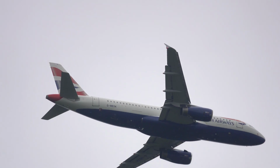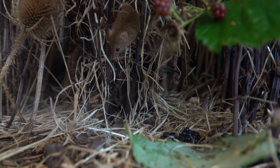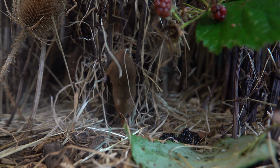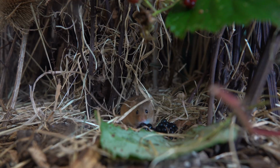So there were plenty of aeroplanes flying over, because we're right on the flight path into Gatwick, and it was cloudy. The cloud was really low, as you can see there. The camera didn't have any trouble at all getting into view there. That was actually shot with the RX10 Mark IV, and all the shots from now on are from the RX10 Mark IV.